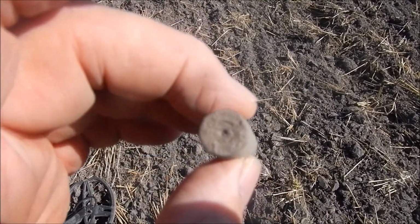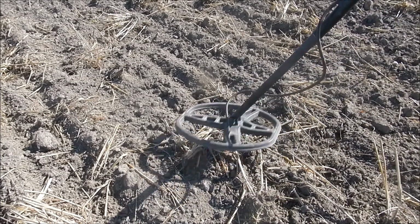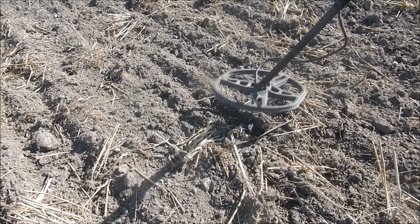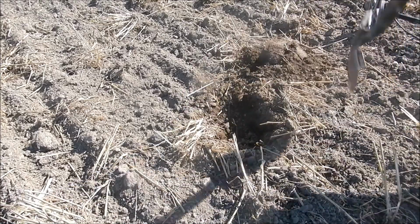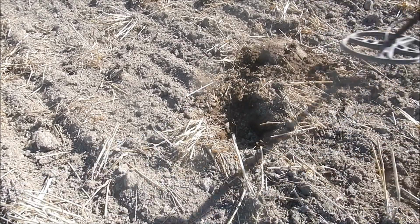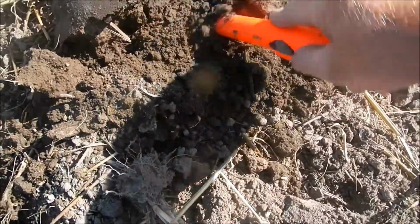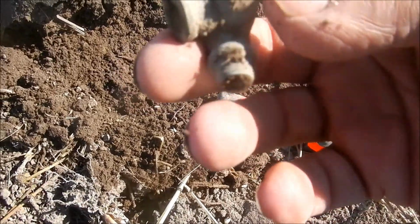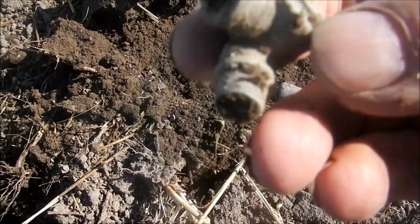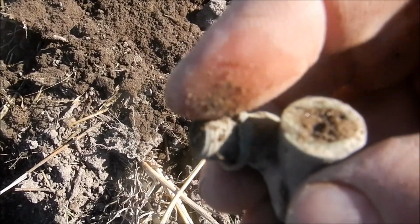Next find, rifle cartridge, probably World War II. Okay, I'm going to do a live dig here. Got a stonking signal. There it is. 15 centimetres. What the hell is that? Wait a minute, it's got a thread on there. There's a thread on that end there, so it's modern.